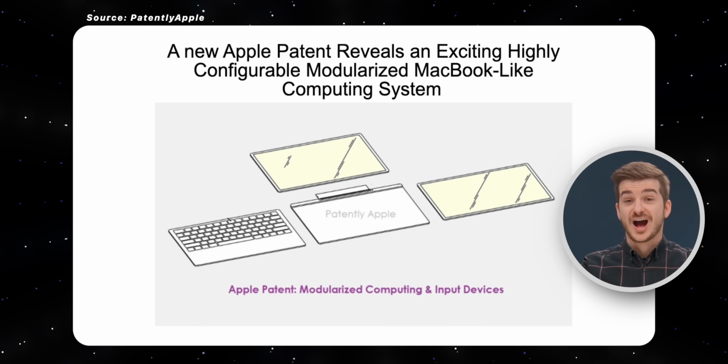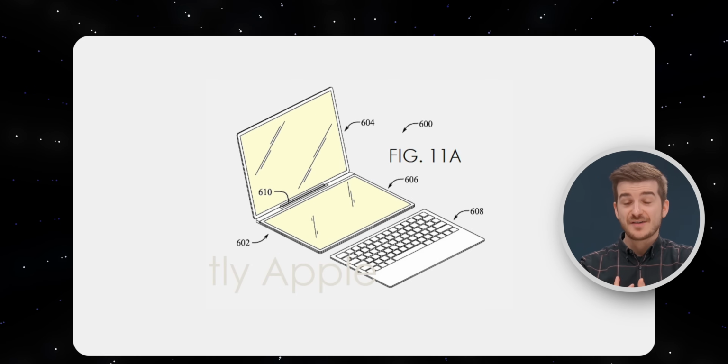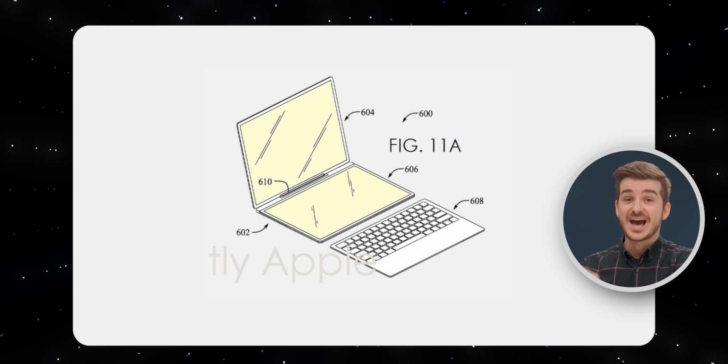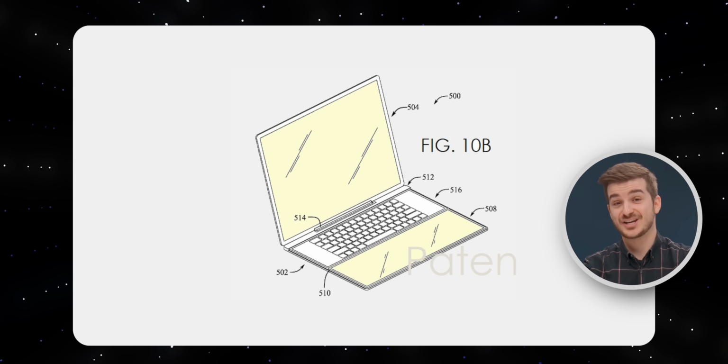They also have a patent for a highly modular MacBook where its base can be configured in multiple ways. Like, you could have a full-size keyboard, or replace that with another display, or have a smaller display and then also a smaller keyboard. I do like this idea myself, but I also think that unless everything is integrated into the device, I don't think that people would want to carry multiple modules for this MacBook.